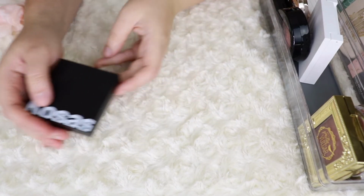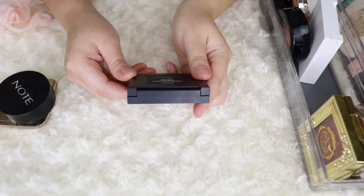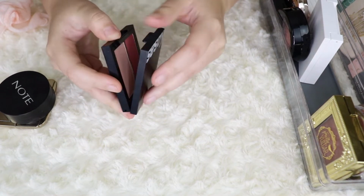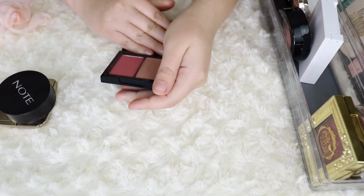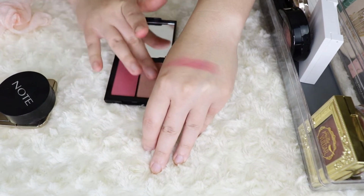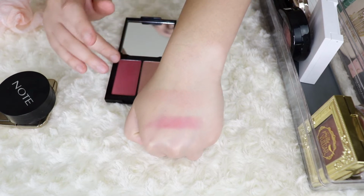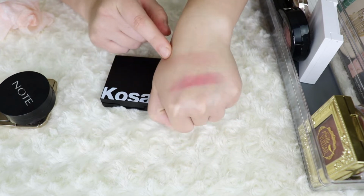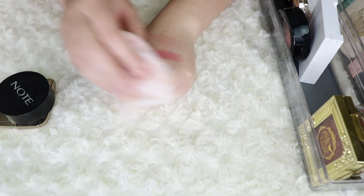Alright, and the next three, I have one here from Kosas. This is in the shade Longitude 0, I think is the name. Oh, I think this is a blush and highlighter duo. So here's the blush shade. Honestly, I don't know how I feel about that blush shade. It looks a little bright in my opinion, but there they are swatched. I don't know, that might actually be a blush topper. It doesn't really look like a highlighter in my opinion. That blush might be a little too deep for me, but I'll play with it and see.